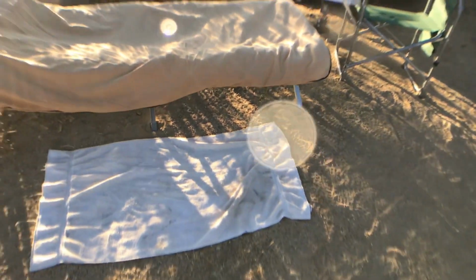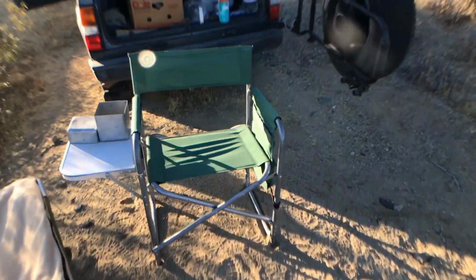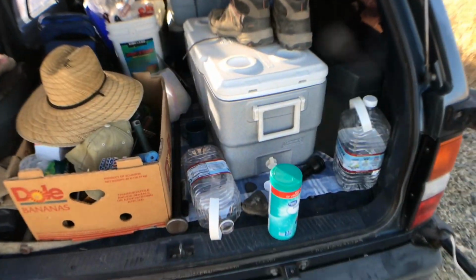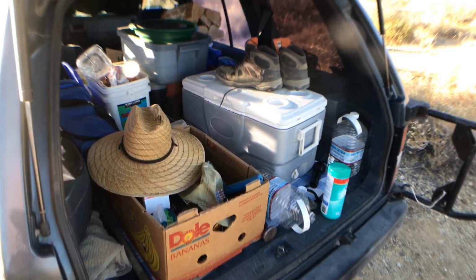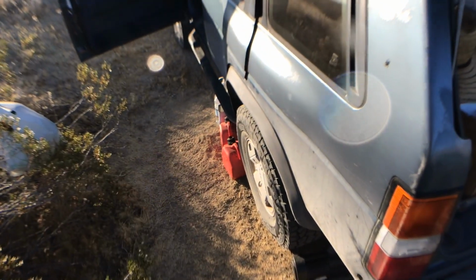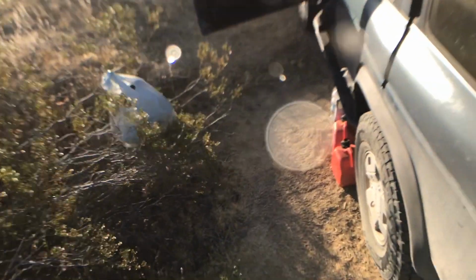Got my cot and everything to pack up, and the vehicle's pretty organized at the moment right now. I've got a little bit of organizing to do yet here while the coffee's brewing. But you can see I got all just the basic gear in here. I keep the fuels down underneath the truck because that's in the shade during the hot part of the day. I've got my trash bag over here.